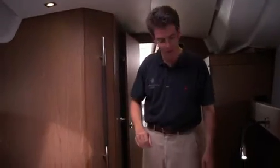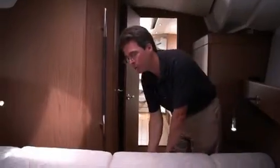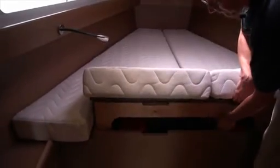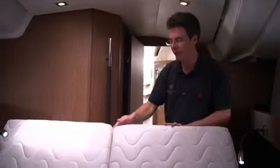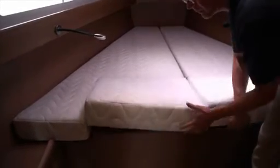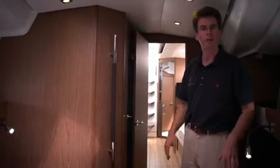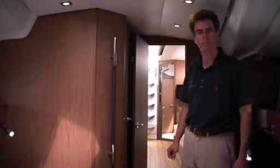And one of the very neat details of the forward cabin is a headrest that can be moved into several different positions, which can be moved up for reading. So very easy to read in bed with this type of system. And there's a small pull cord here, and you pull the cord, and it goes right back down. So it's something that's very, very easy to use, and something that will be very much appreciated when you spend some time on the boat to read in bed before going off to sleep.